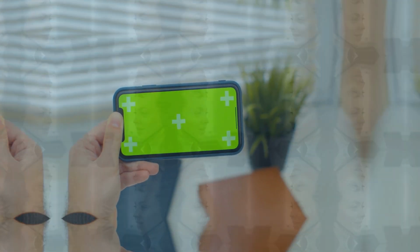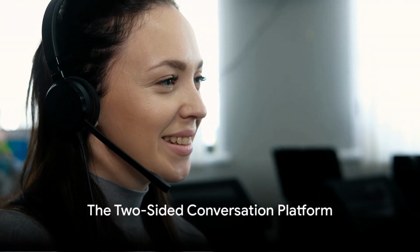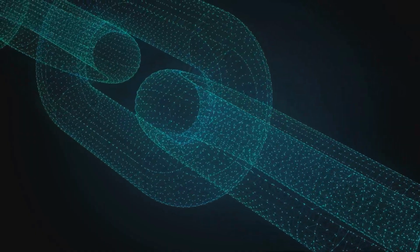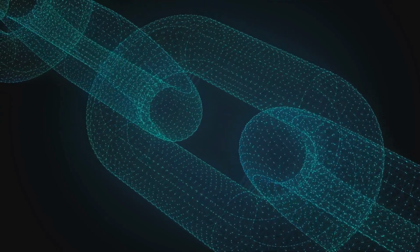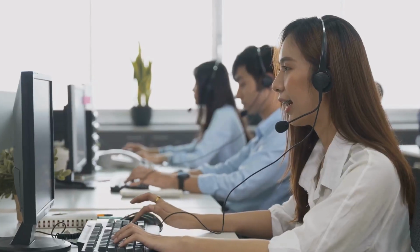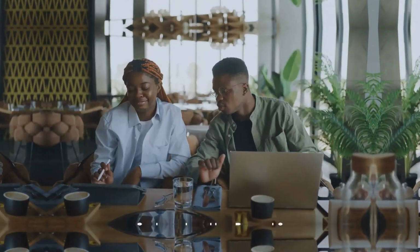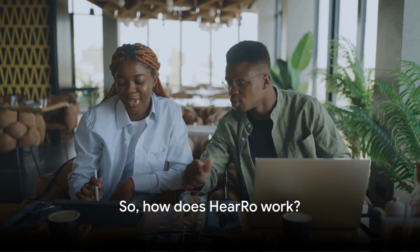digital identities. HearRo is a two-sided conversation platform that offers an effortless way to interact over unique, private connections that you control. By leveraging technologies such as blockchain identity, Sovrin, Evernym, Twilio, and CRM, HearRo is revolutionizing the way we think about customer service. So, how does HearRo work?